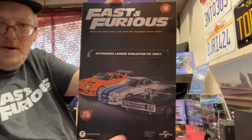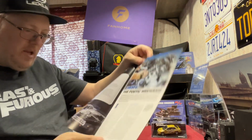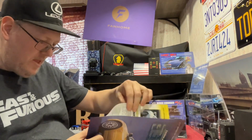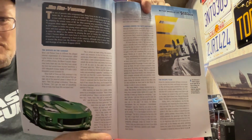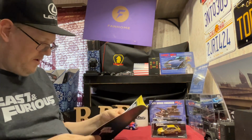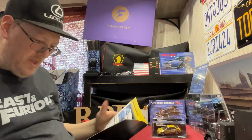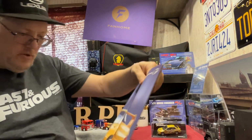So here's the number 10. And then we got an article about Jimmy the Poetic Mechanic. A little bit more story. And then here's the article on the Evolution. And then here's our tech sheet.